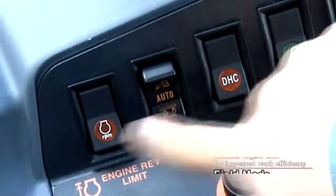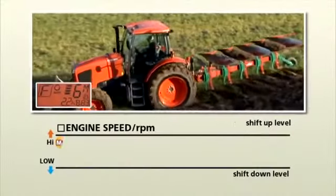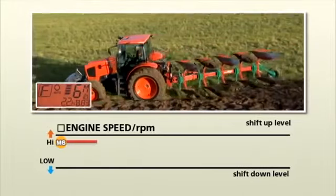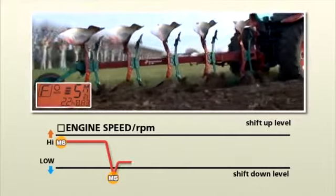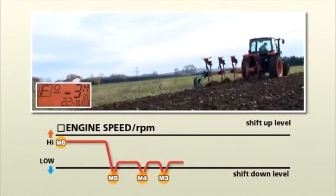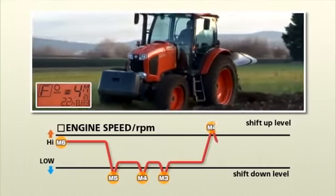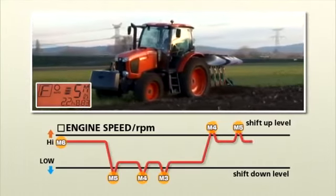For plowing or haymaking, the operator sets the auto mode to field mode, then sets the main shift speed and the engine speed. The operator is then free to concentrate on the work. When engine speed drops due to a heavy load, such as when going uphill, the auto mode automatically downshifts. Then when the load decreases, the auto mode automatically upshifts to the previously set speed.